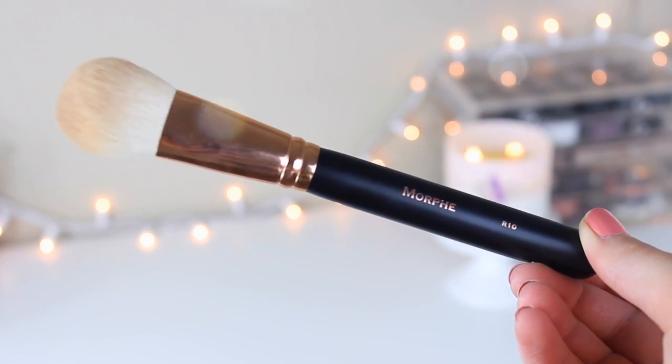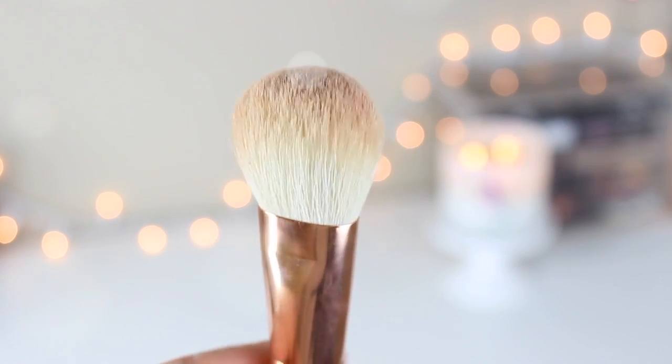And then another one I picked up, this one was from her recommendation. She didn't mention this, I just saw it in the checkout and I was like, I'm gonna try that out because I've heard good things. But anyway, this is the Morphe R10, which R stands for rose gold. She mentioned this for contouring, and I was kind of like, I don't know about that. But then I saw it in person and I was like, oh, that's actually really nice.